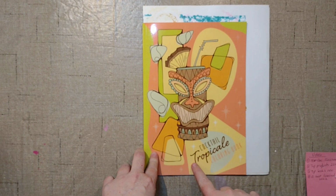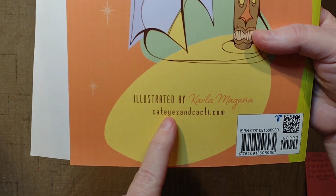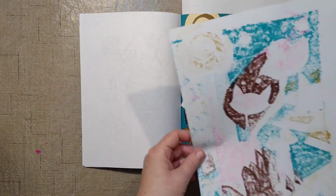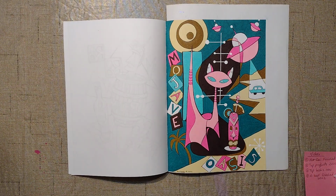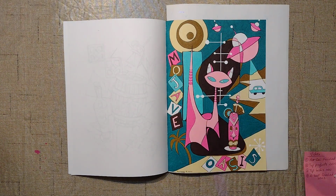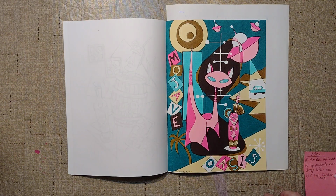All right, first up is Cocktail Tropicale. Maybe this is a Carla Magana book. It's from her Cat Eyes and Cacti brand. This was a page that I filmed in my alter this page video. I think the only things on there were the cat and the tiki and maybe these blobs and this little antenna thing. I drew the rest on, and it is all alcohol marker with a little Posca paint pen for the white details, because it wouldn't show up any other way. So yeah, there's that one.